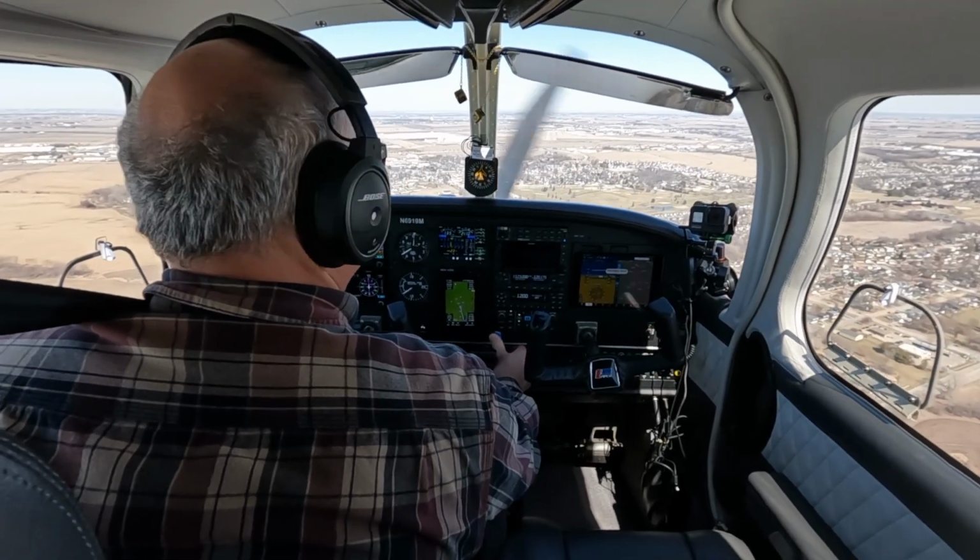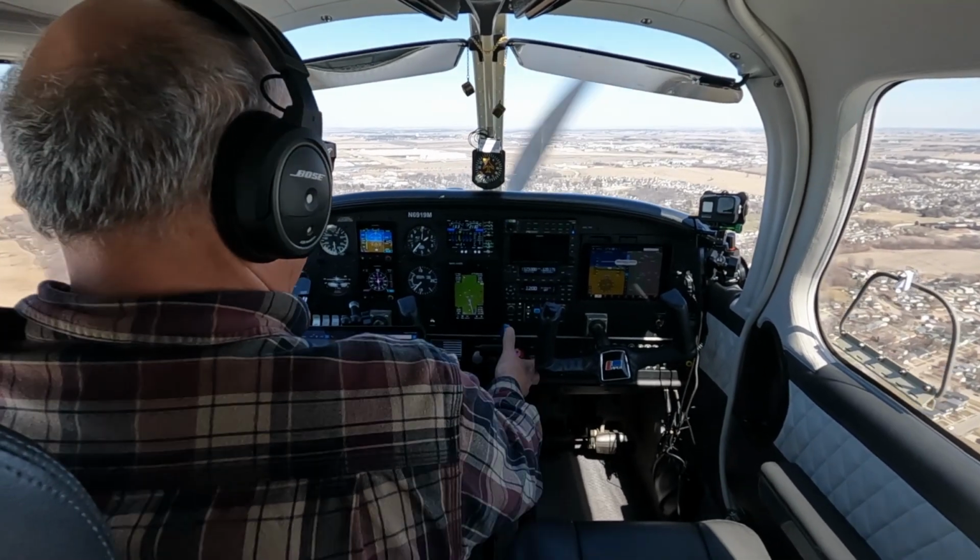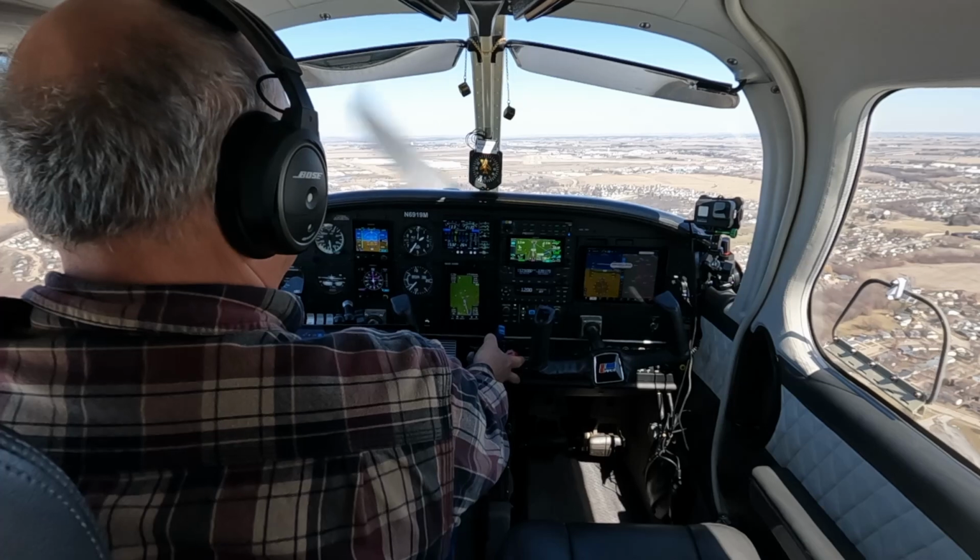Whiteside County traffic, flight check 75, 5 mile final, runway 25, flight inspection, low approach, 50-foot recorded run, Whiteside County traffic.